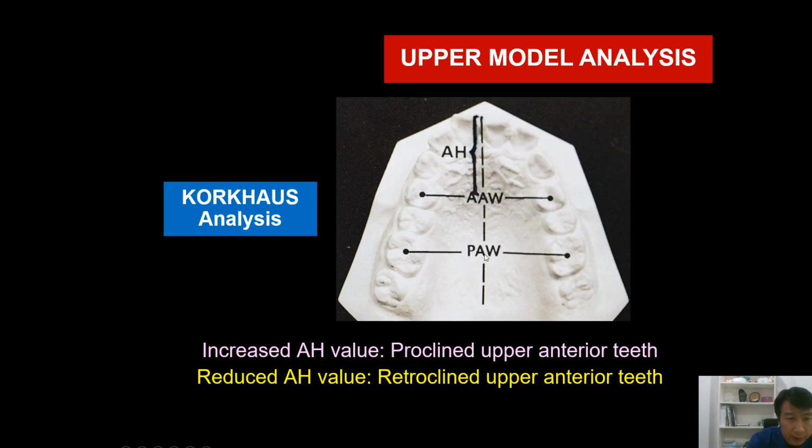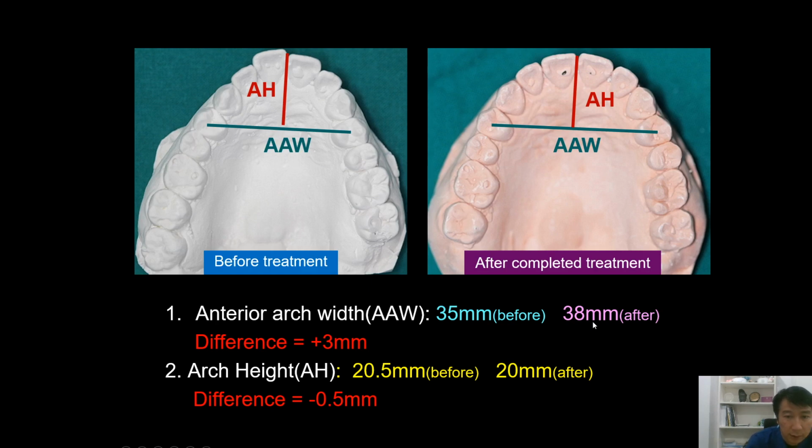We would like to do the cast analysis. The anterior arch width increased from 35 to 38, measured from the center of 1.4 to 2.4. The arch height did not change. It shows that we can control the good inclination of the upper incisor even though it was maybe malaligned in the beginning.